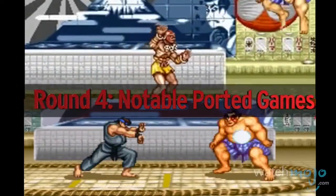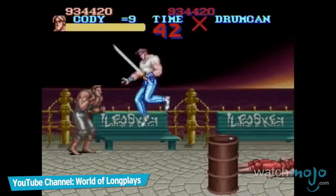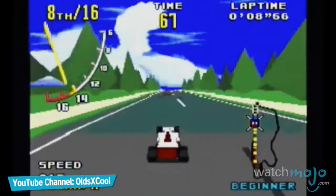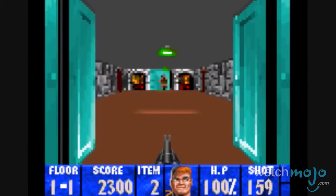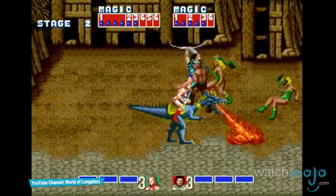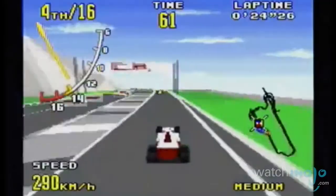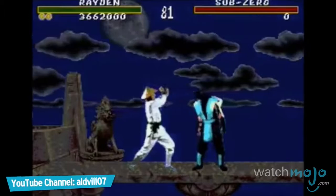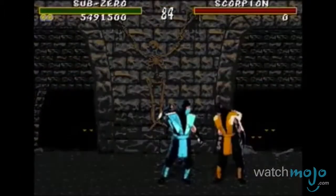Round 4. Notable ported games. Taking existing games from one console to another was not unheard of in the fourth console generation. Yet that generation saw great strides made in the art of porting. Sega boasted a healthy number of arcade ports for the Genesis, including Golden Axe, Virtua Racing, and Altered Beast, though the Genesis version of Mortal Kombat is of particular note, given its fidelity to the 1992 arcade game's bloody violence.